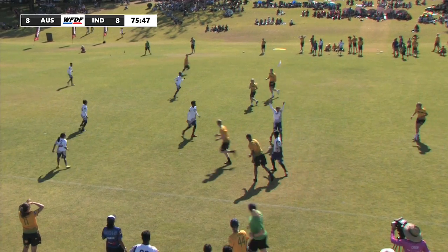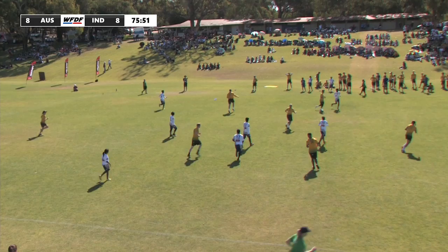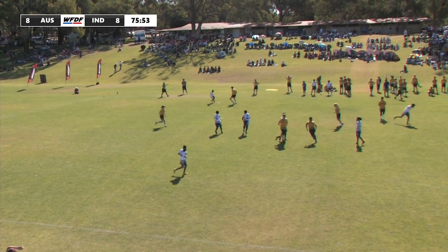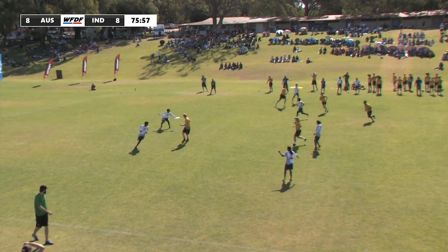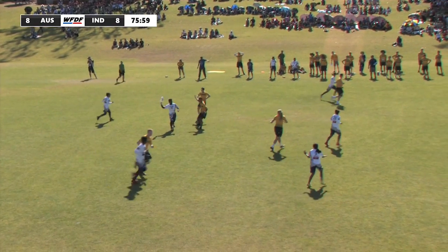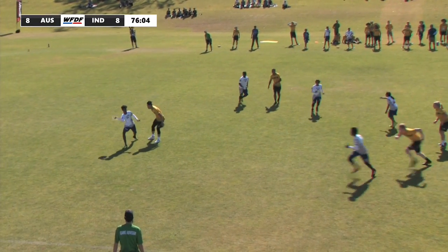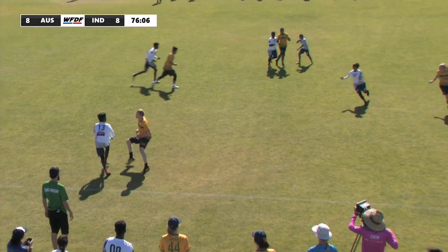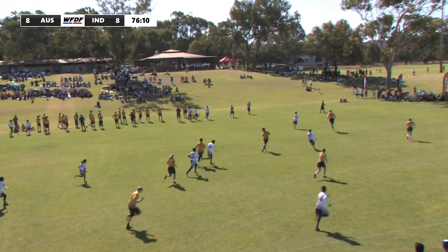Nice patience here. Shoots a wild blade across the field. Is unable to connect with Dennis Tran. Interesting option in this wind. Datri finds Ganesh. India back in control. Manapa. Sanjay. Oh, cheeky inside crossfield. Finds Jagan.